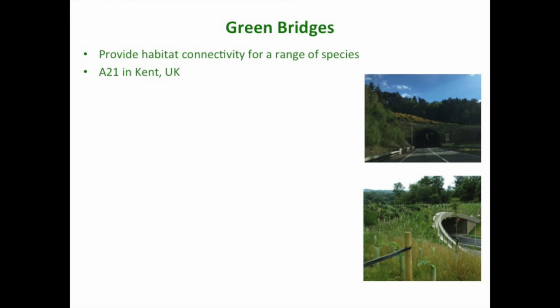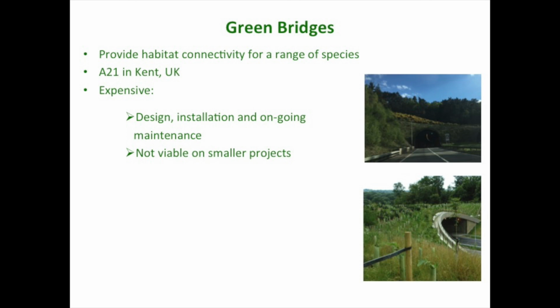Although undoubtedly ecologically viable in promoting habitat connectivity, green bridges carry with them a substantial cost, both in their design and installation and in ongoing management and maintenance. Therefore, although potentially viable in large-scale highway situations, they're often not viable in a range of smaller projects.